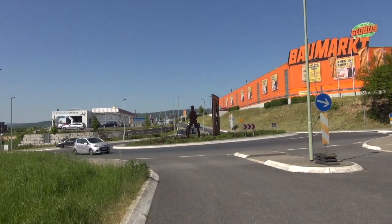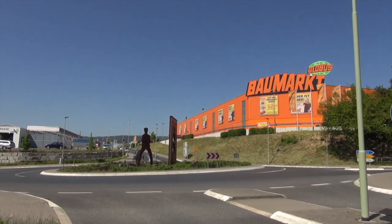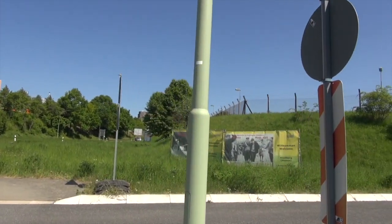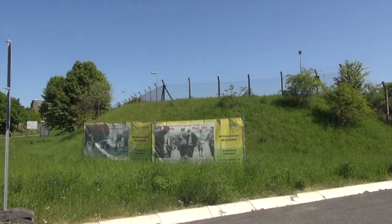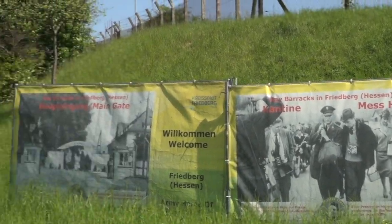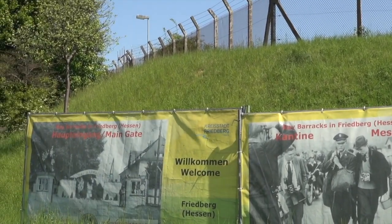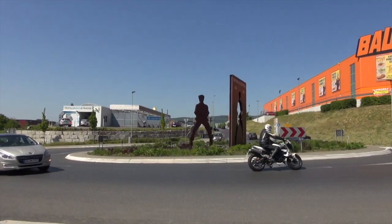So they have a memorial, friends, for Elvis here when he was in the army. And there's the base. You see that they are saying Ray Barracks. And what I'm looking for is where that spot right there is, which I don't think is this spot. I think it's one more further down. So we're going to go down there and take a look. But first, I'm walking across the street to see this.